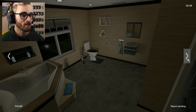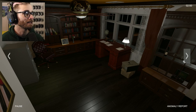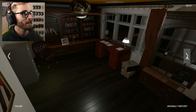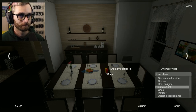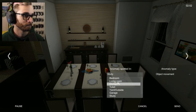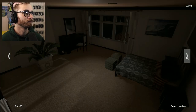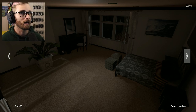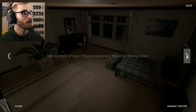I'm seeing no painting changes. Would assume there's a TV before. It looks like a place that you put a TV. Yeah, you're right. I'm panicking. Those flowers were there. The painting has not changed. No movement in the dining room, right? Dining room movement. Ooh, maybe the chair moved? Dude, I don't know, man. Movement in the bedroom, maybe?